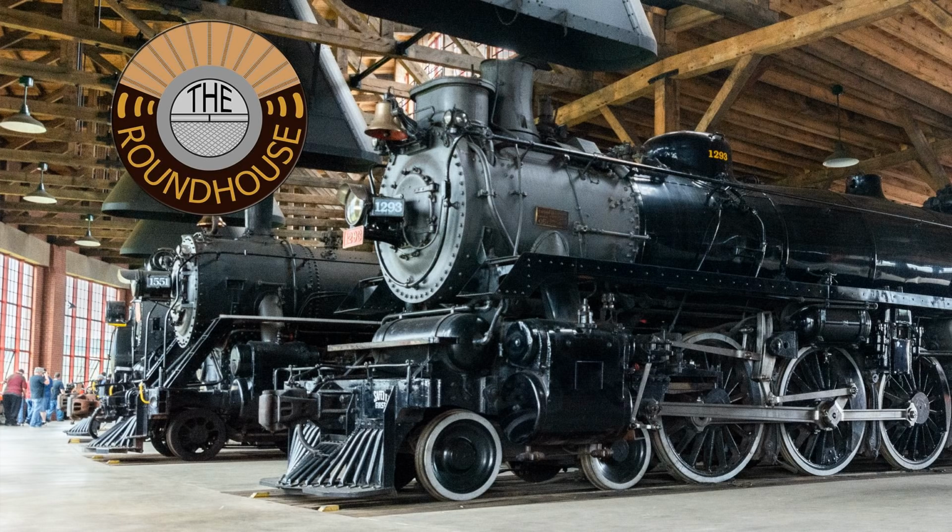What can people who've never experienced the Roundhouse before expect to see when they go for a visit? Well, I think that's going to be unique for every single visitor. Our standard tour usually takes you through the entire Roundhouse. Nick, I know you've been there, but we have the Roundhouse broken up into 2 distinct areas.